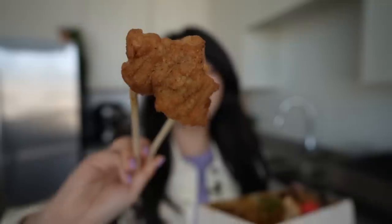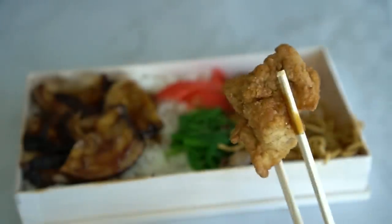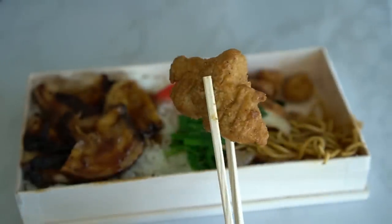Okay, we're gonna bite into this chicken right here. Here we go. Okay. It tastes very like battery, almost powdery. Yeah, not a fan of the chicken, but everything else is pretty solid. This char siu pork is pretty good.